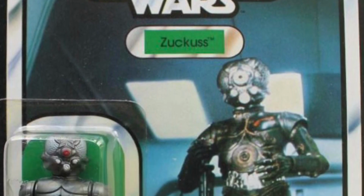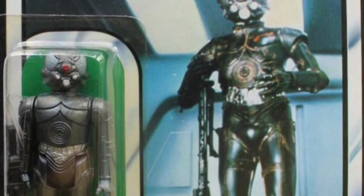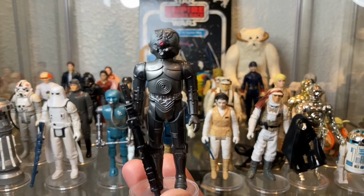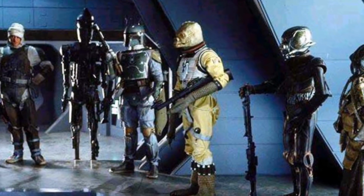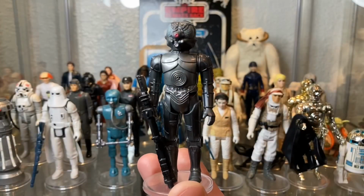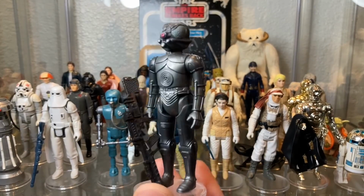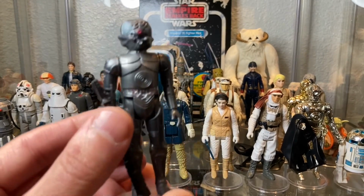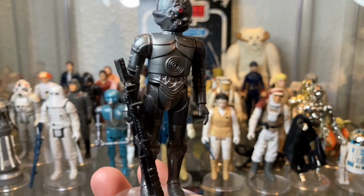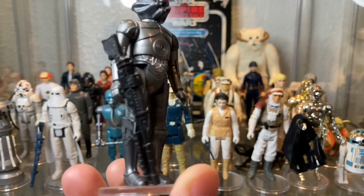Zuckuss, or as I prefer to call him, Forlom, was released on card back in 1982. I'm so happy that Kenner made him. He's one of the six bounty hunters contracted to find Han Solo. Such an exceptional likeness, in my opinion. Great paint apps. There's a lot of detail on this action figure. It looks every bit the same as what I saw in the movie.